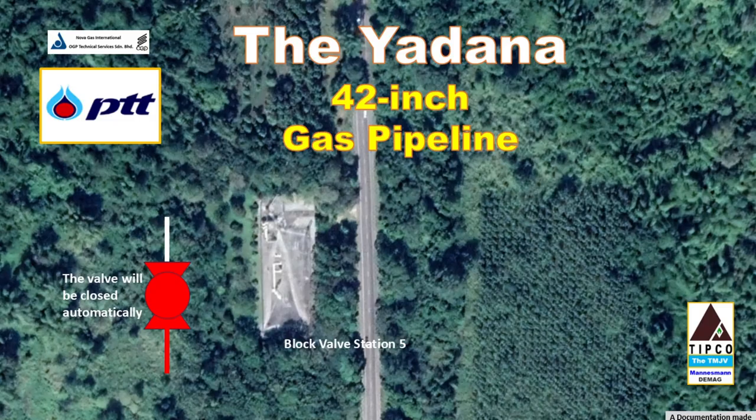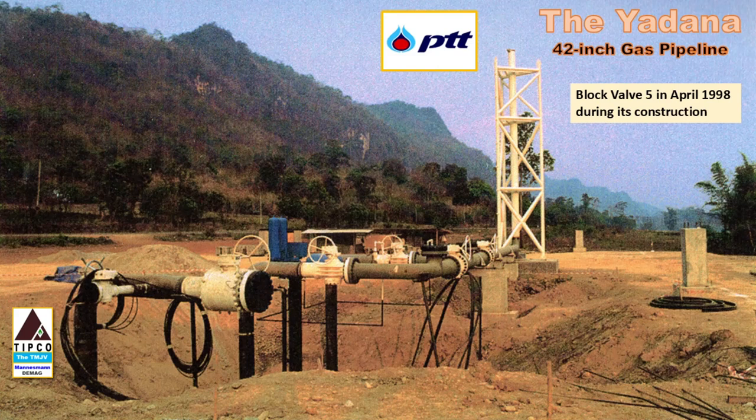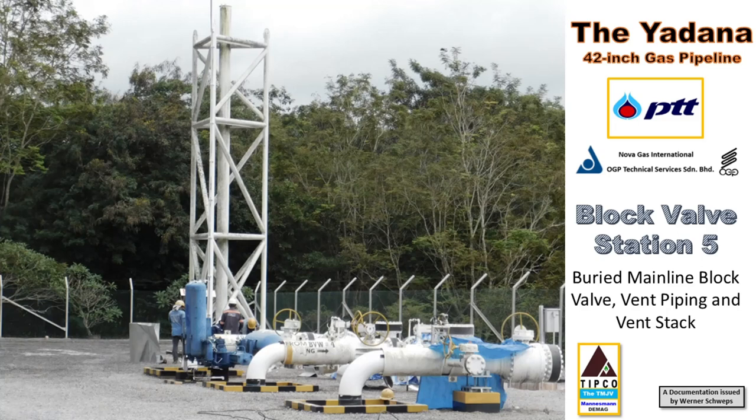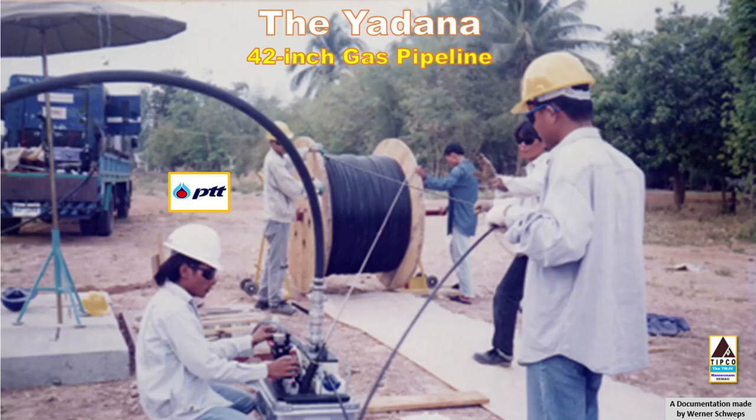In the unlikely event of a pipeline rupture, the damaged pipeline section will be isolated by closing off the valves on either side of the rupture location. The installed 12-inch piping with a vent stack disposal system will be used to collect and discharge gas via a pipeline bypass into the atmosphere after normal pipeline operations have been stopped. I have to mention here as well that some stations had gas outlet piping for other PTT customers. Additionally, the block valve can be closed for maintenance and repair as well.